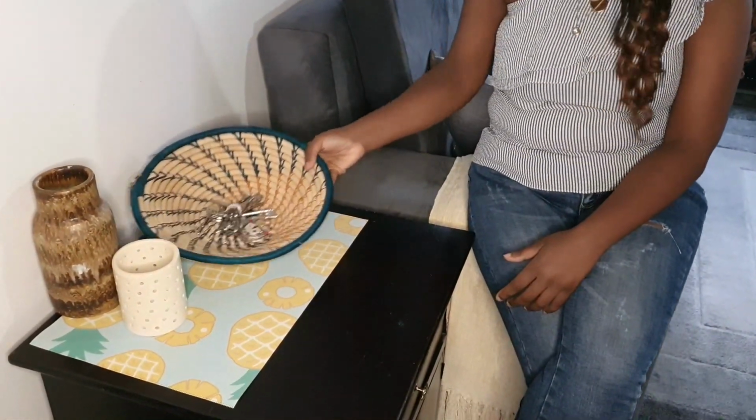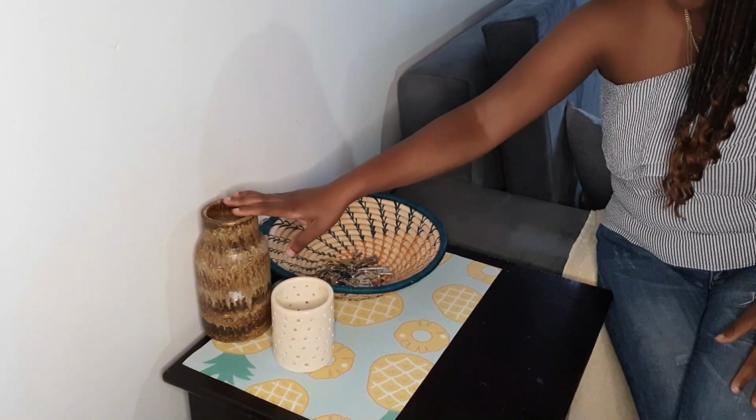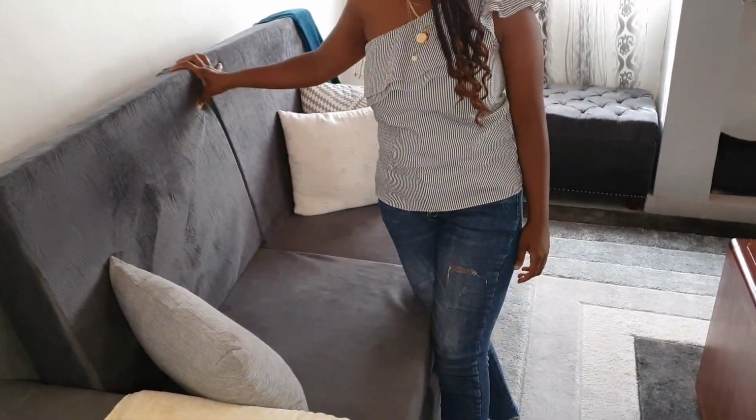So where you are is where the entrance of the house is, and beside that is my dining. I am not going to show you that for today. So when you get in, this is the first place that you will land on, and this is where we put our keys. And there is a candle here, it's gone off, and I have a vase. I want to put either eucalyptus stems or pampas grass in here.